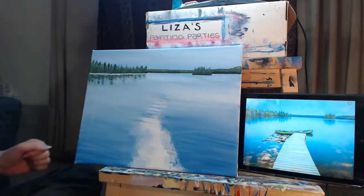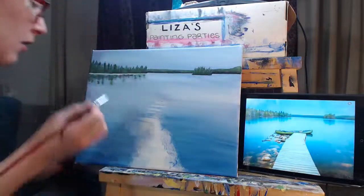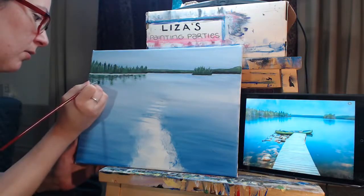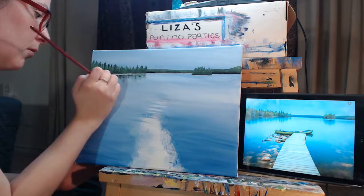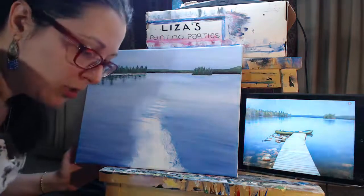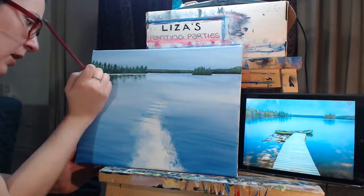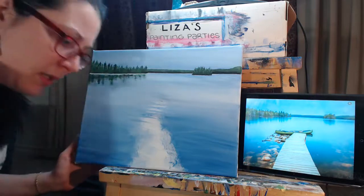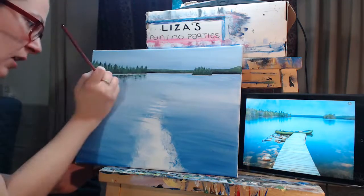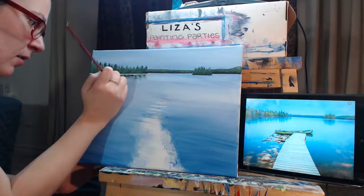Okay. I want to still touch it up a little bit more. I feel like it's still a little disjointed. Maybe put a little bit more. It's like there's too many little lines. So I'm just going to go back in with my brush and make it a little fuller, because you can see too many of the little strokes, and that doesn't make it look as realistic.